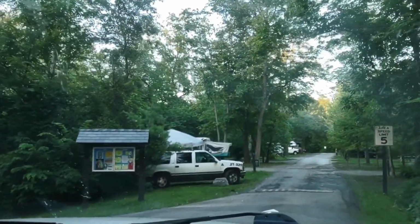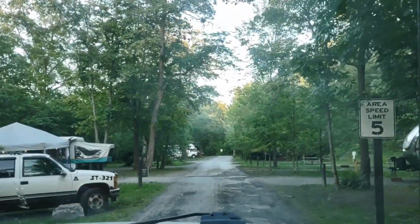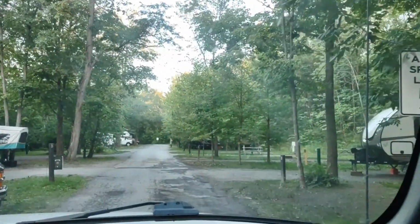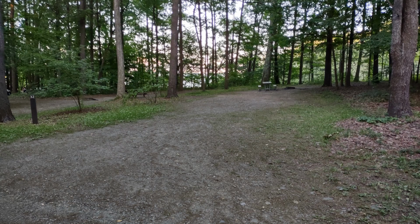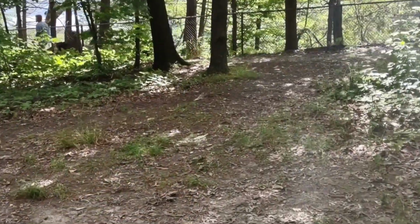Taughannock Falls is in the Finger Lakes region of New York. It's right off of Cayuga Lake, and it's a short drive from Ithaca. So we're in the campground right now. This is our site. Here's a little map so you can see the layout here, how close we are to the lake and then the gorge.